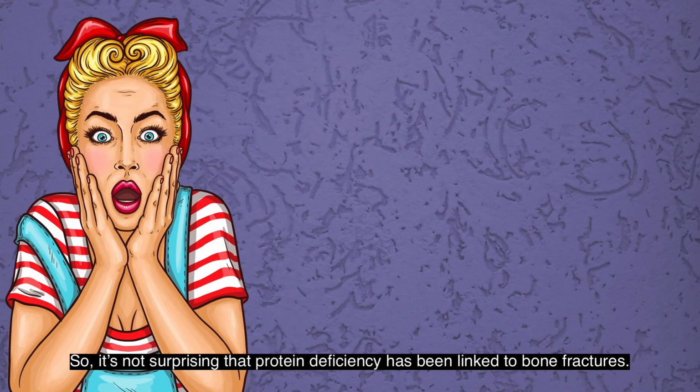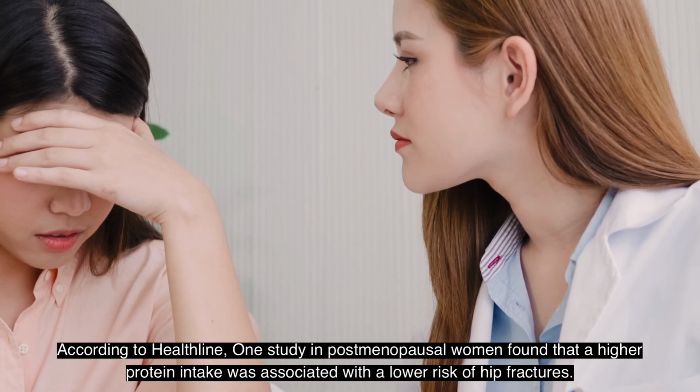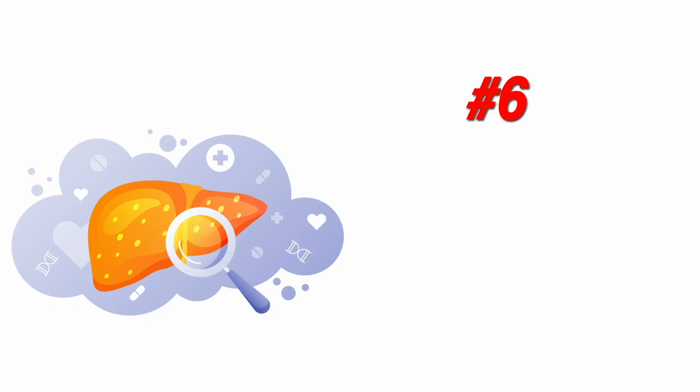So, it's not surprising that protein deficiency has been linked to bone fractures. According to Healthline, one study in postmenopausal women found that a higher protein intake was associated with a lower risk of hip fractures.